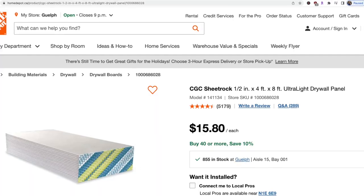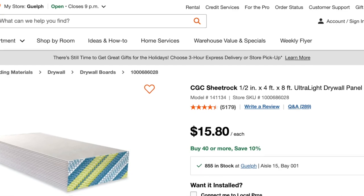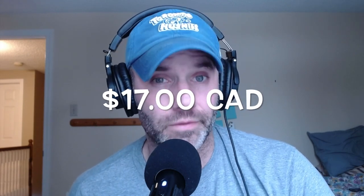Then there's costs. Hey, this material went up. We're about to get a drywall increase of 10%. A sheet of drywall here in Ontario, Canada is $15.80 for a 4-foot by 8-foot sheet. It's about to go up 10%, so a sheet of drywall will be over $17.